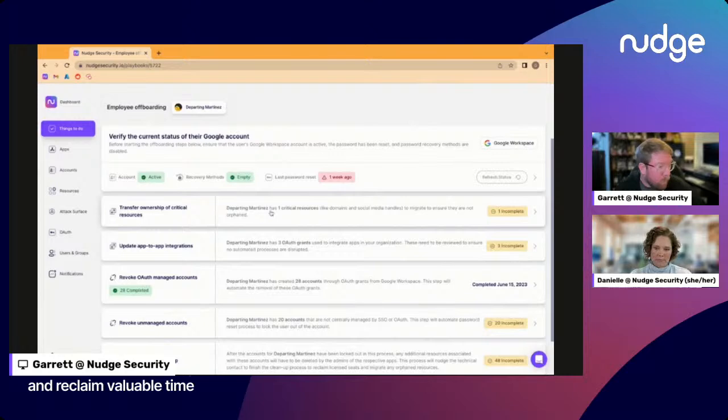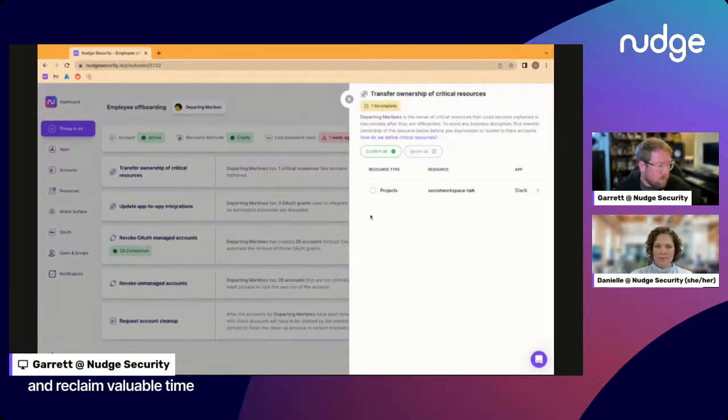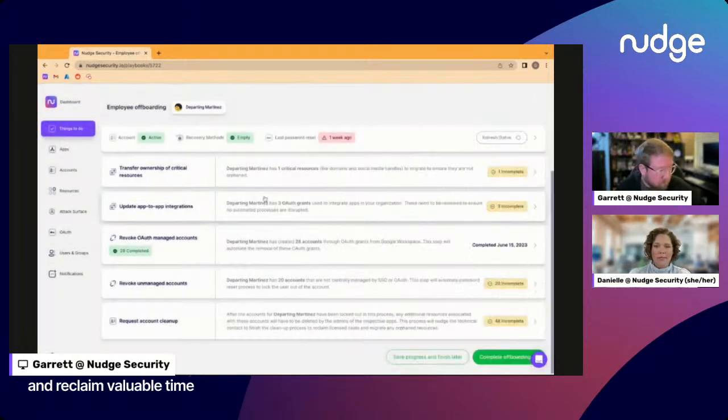And then we can start to understand what critical resources this person has under their purview. It looks like there is a Slack workspace. Oh, secret workspace talk. Well, we should probably know about that. Maybe that's something we want to prune. Maybe that's something we want to reassign, because like I said, when someone leaves the organization and they control some pretty important resources, you want to make sure that those are transferred out prior to their departure.